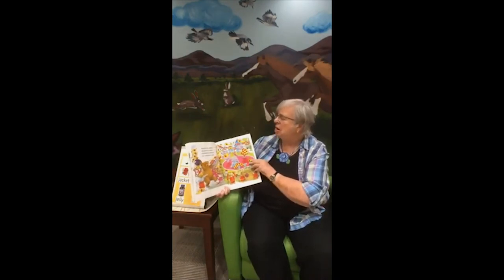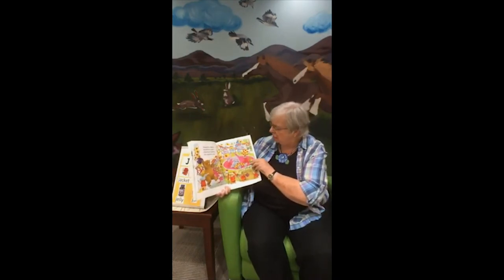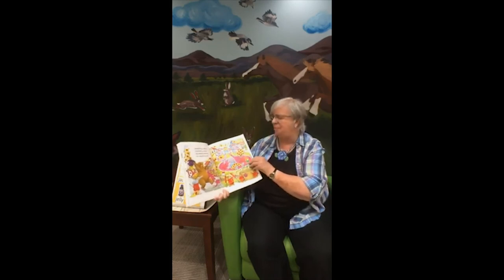Raspberry rabbits, raspberry band, elephant skating on raspberry jam.